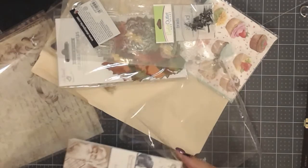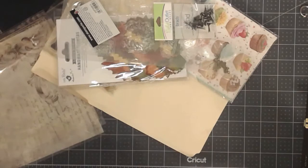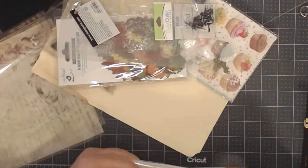So, I need to pull those papers out and put them someplace that I know I'll use them, because I'll forget that they're there.